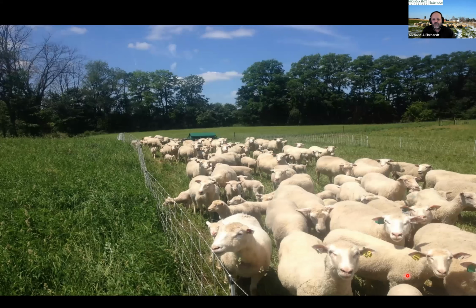Here I show a little more up close of a group. Looks like this would be perhaps early August. It looks like a fairly wet year. I've got pretty good growth here in early July. The lambs here are probably between 3 and maybe 5 weeks old, and we're probably moving these sheep every 2 days approximately.